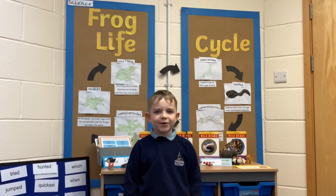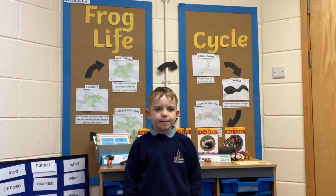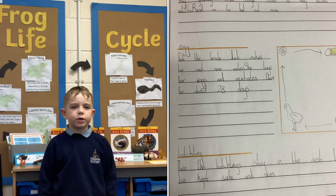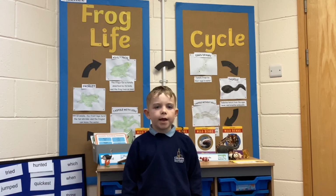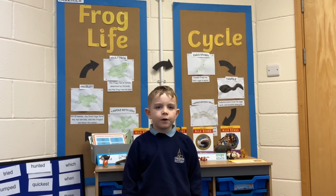How do frogs change as they develop? A frog is an amphibian. Amphibians can go on land and swim in water. Read on to find out just how frogs go through their life cycle.